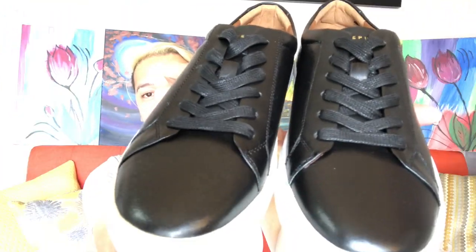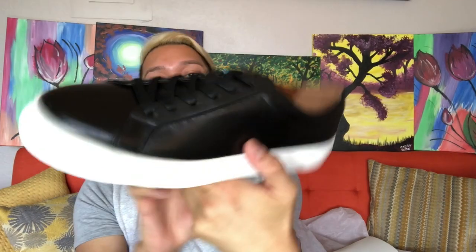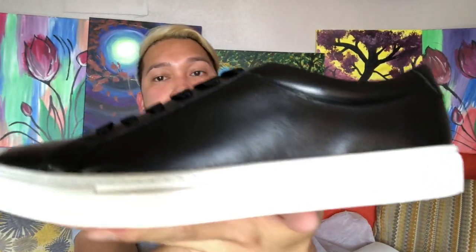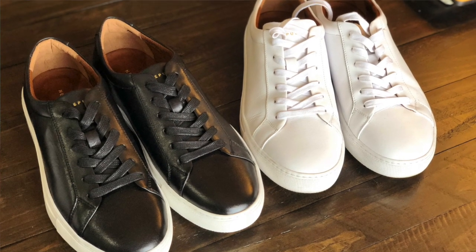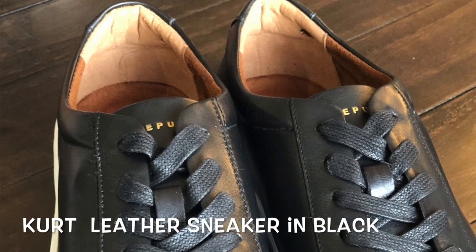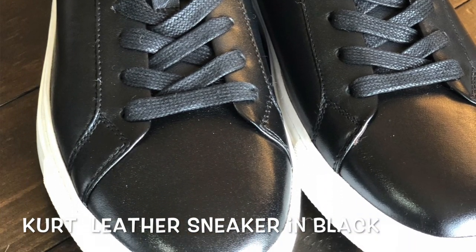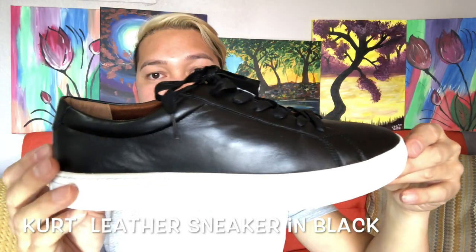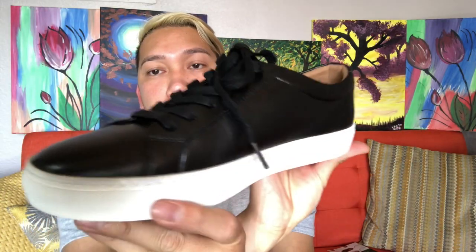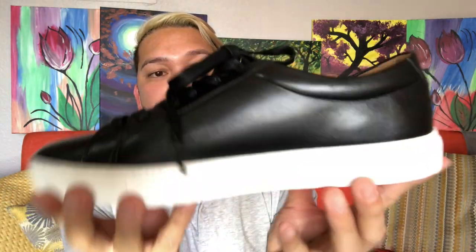So let's see. I'm going to model it, guys, and let's see how the fit of this one is. I really like their white one that they sent me. I am sure that I'm going to like this one too. Kurt leather sneaker, in black, of course. So yeah, it's nice. So I assume that it's leather.